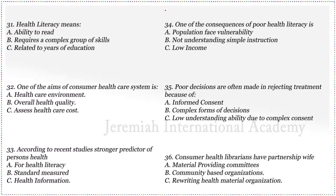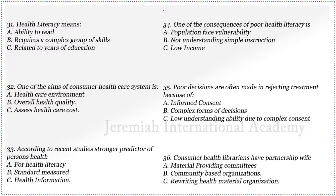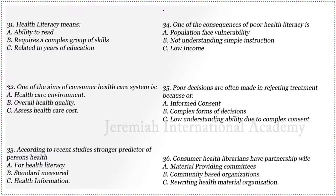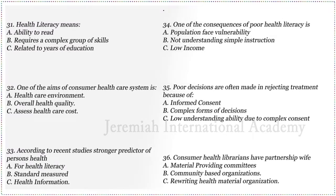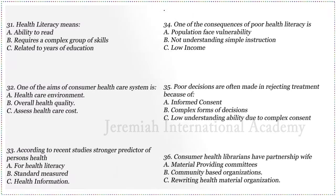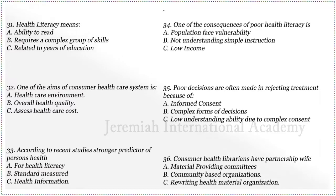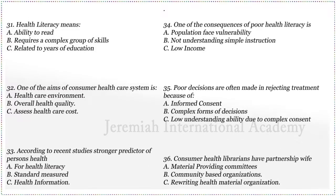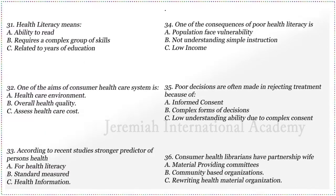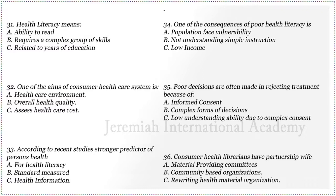It requires a complex group of skills including reading, listening, critical thinking skills such as analysis and evaluation, as well as the ability to apply these skills within their own health context. Health literacy varies by context and setting and is not necessarily related to years of education or general reading ability. A person who functions adequately at home or work may have marginal or inadequate literacy in a healthcare environment.